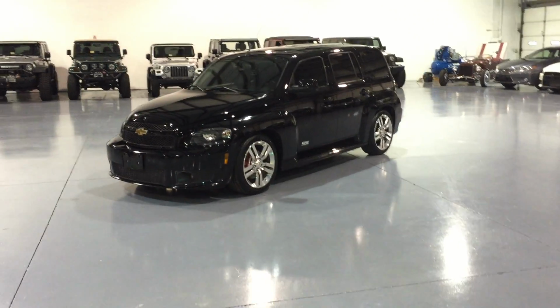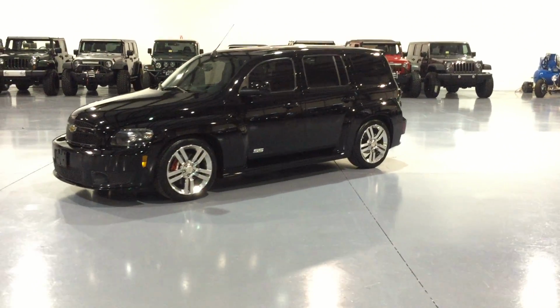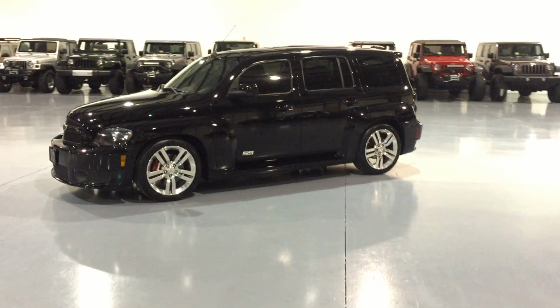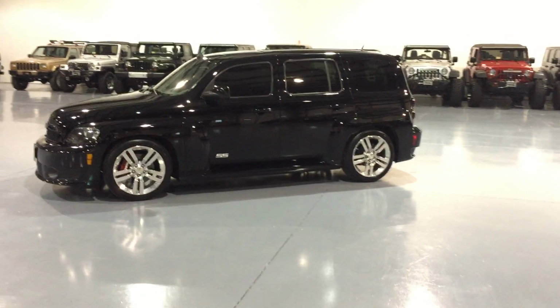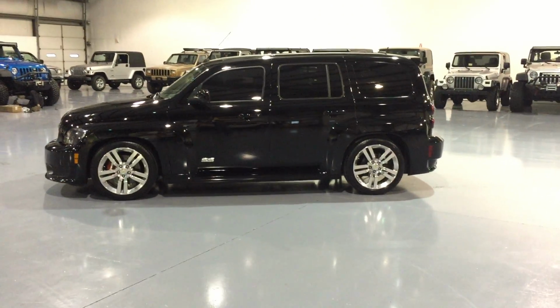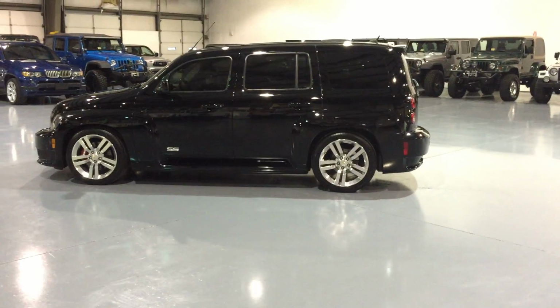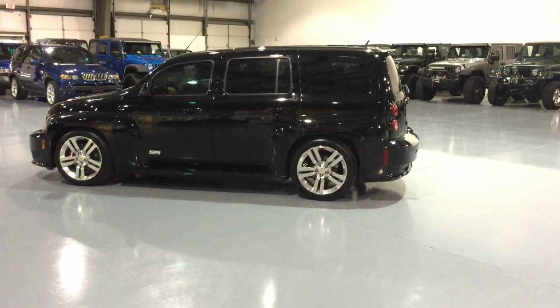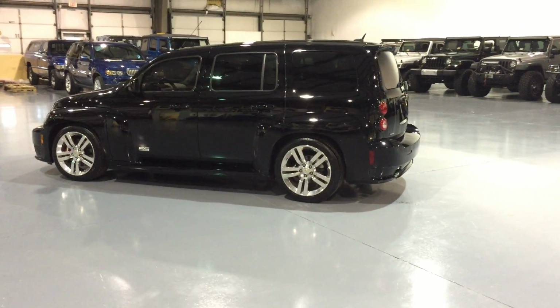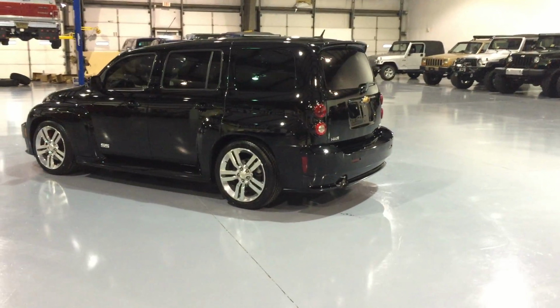What we have up for sale is a 2010 Chevrolet HHR SS. This is a Carfax certified guaranteed vehicle with a flawless history, clean and clear title in hand and ready to sign over. This vehicle has been modified with a larger turbo with additional performance upgrades. This vehicle is right at 400 horsepower.